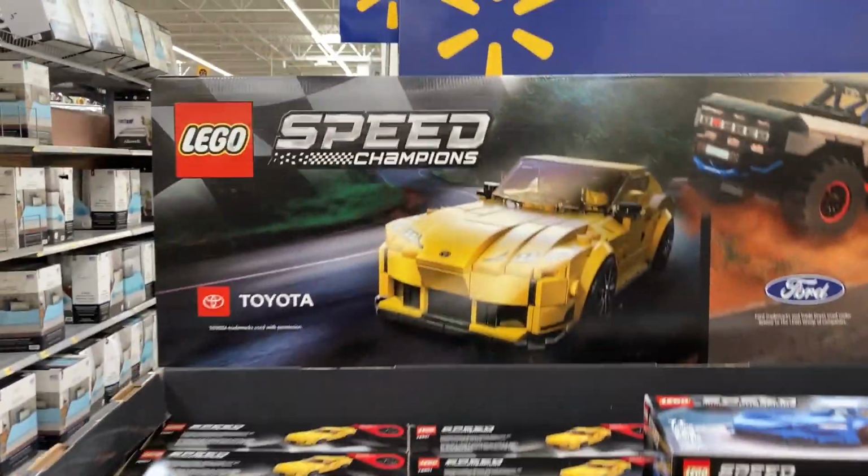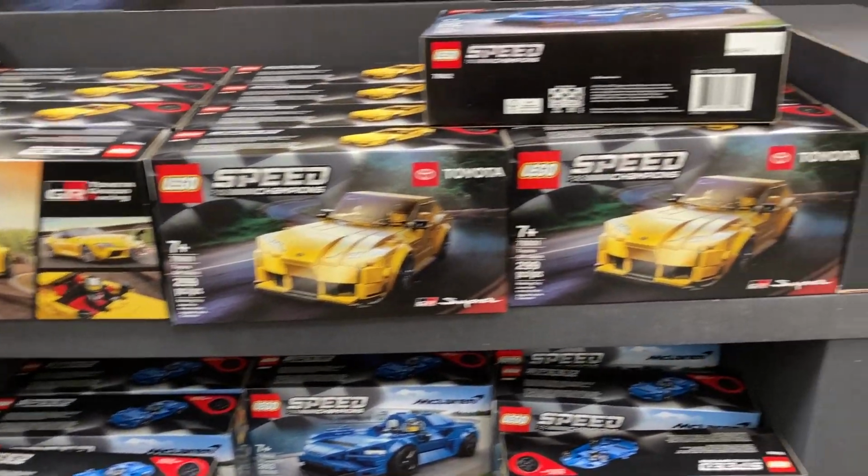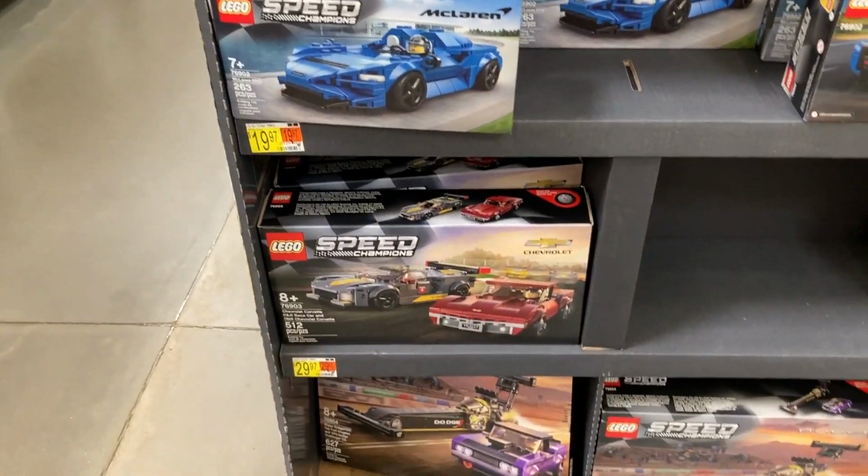What do you guys think about these right here? Let me know in the comments below. Maybe I'll do a video on these.